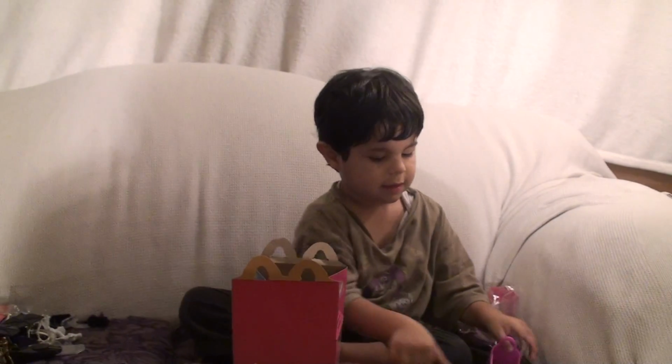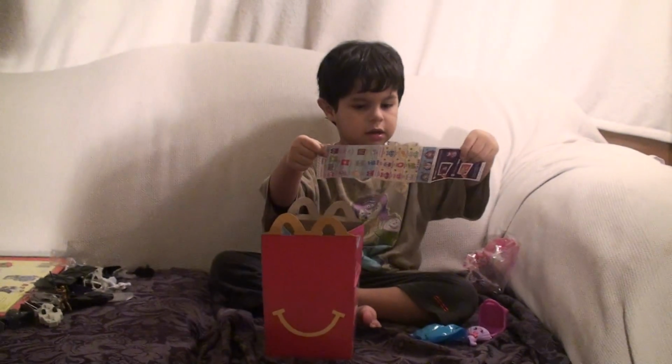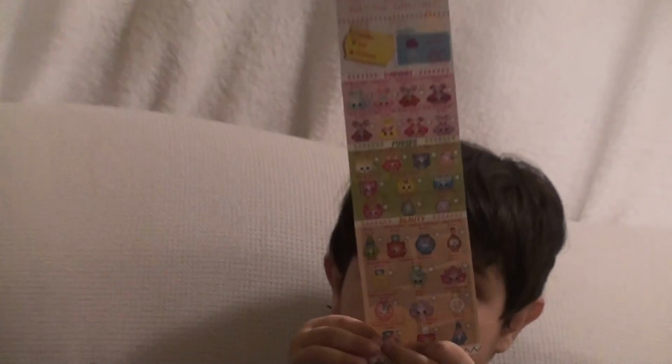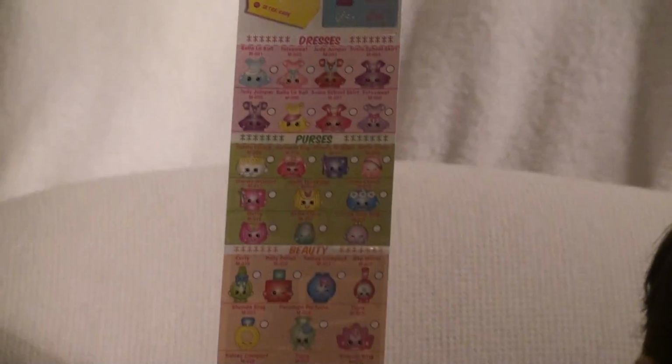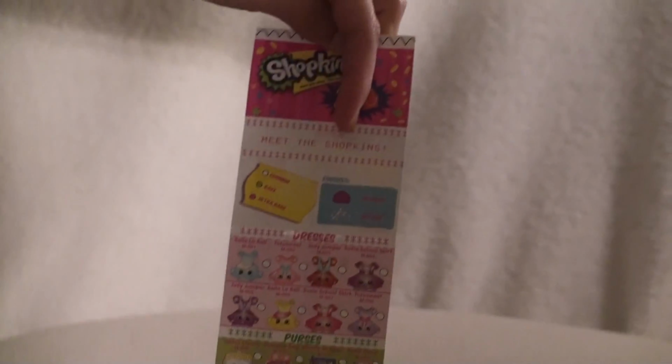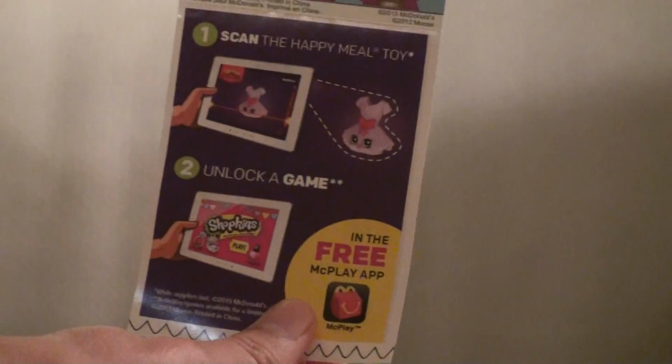What'd you get? Oh my gosh, there's like a ton of things in there. Look, there are all the Shopkins you can collect on different sides of them. Let's see. Okay, let's start down here. So there's dresses, there's purses, there's beauty, and that's really cool. They put like the rare ones. So there's common, rare, and ultra rare. So here's the other side. There's shoes on top, then there's rare items, and then there's ultra rare.